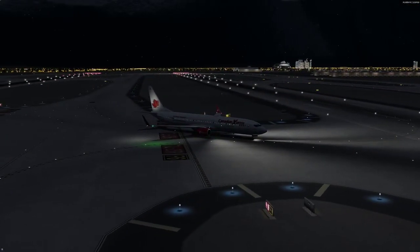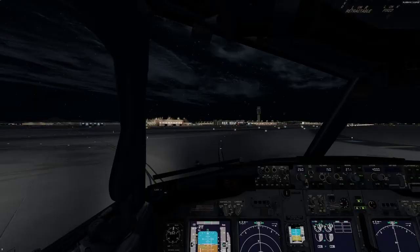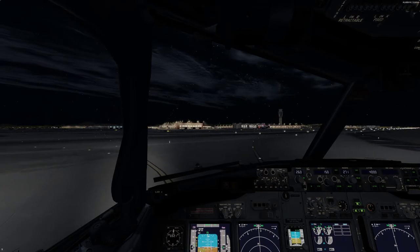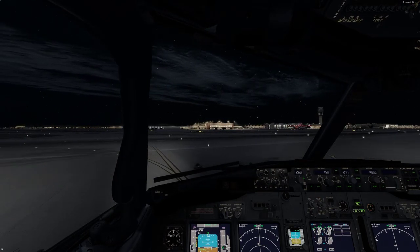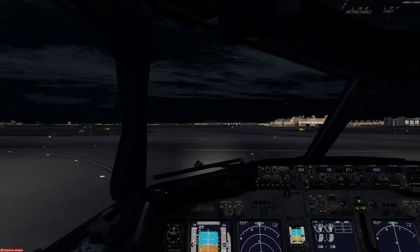Southwest 8508, welcome to the gate. Exit left when able, contact ground 132.55. Express 001, cross 25 at Foxtrot 6, contact ground 132.55 on the other side. Roger, cross 25 right and 132.55 on the other side, Canadian Express 1. American 106, follow the 737 ahead, 132.55 on the other side. Follow 737 ahead, and we'll contact ground.